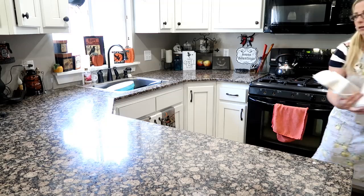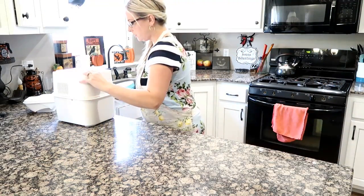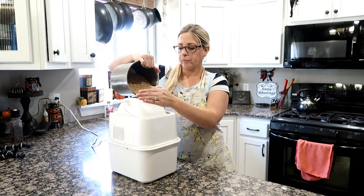Now I'm getting ready to make some homemade bread for the week. I'm pulling out my wheat grinder, and it's a Vitamill. So I am making my whole wheat bread, and I do have a video on this, and of course I'll link it below for you.